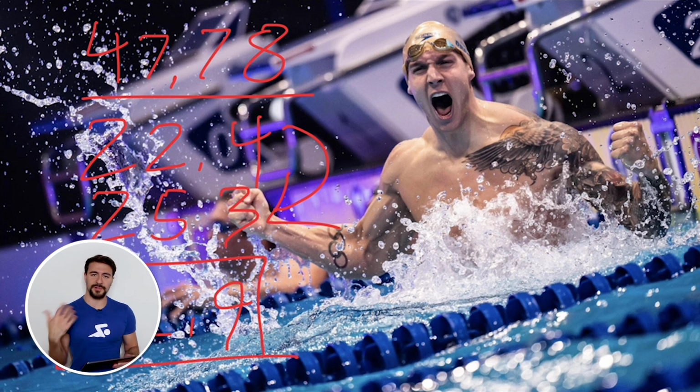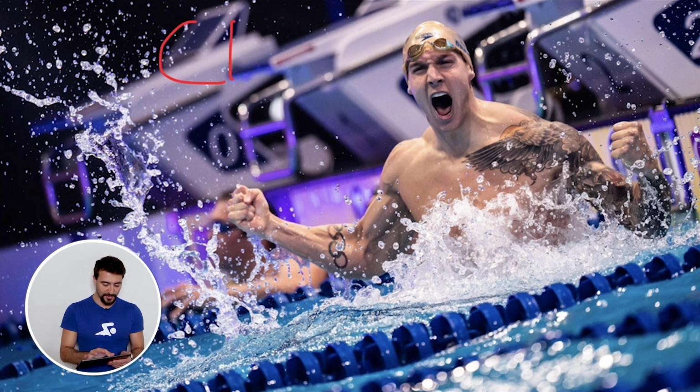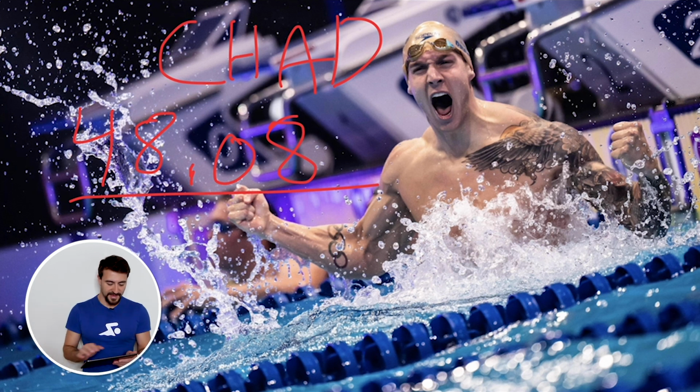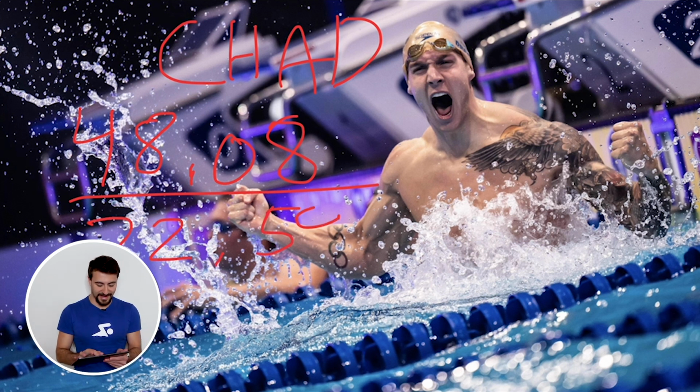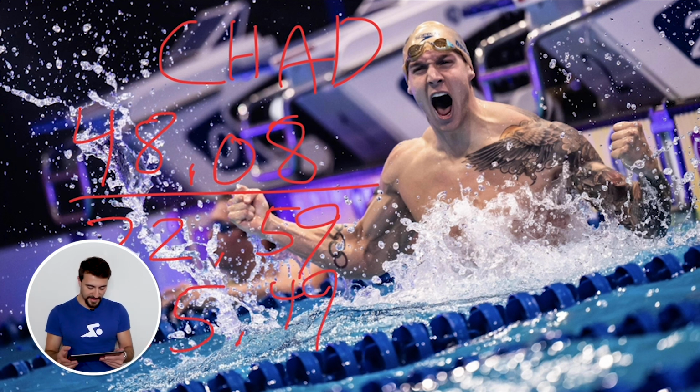Now, as you can see, the split differential there is only about 2.9 seconds. That's almost perfect. World-class butterflyers, guys especially at this level, are anywhere from 2.7 to 3.2 seconds. So he's right there in the mix of things. Now, the old world record was by Chad Le Clos. Chad, if you guys remember him and Michael Phelps for that incident, he went a 48.08. He was actually in this race as well, but Dressel took him down. And he split that with a 22.59, back in a 25.49, I believe. And so as you can see, Dressel was able to not only go out faster, but he was able to come back significantly faster and have so much speed on that second half.